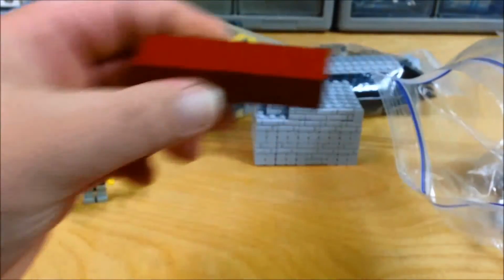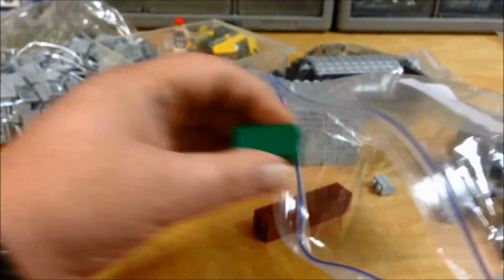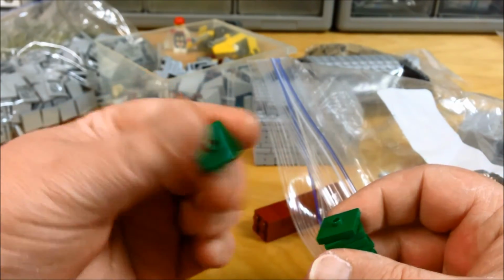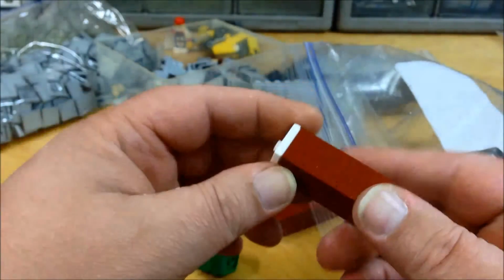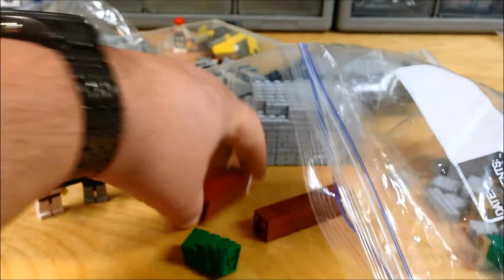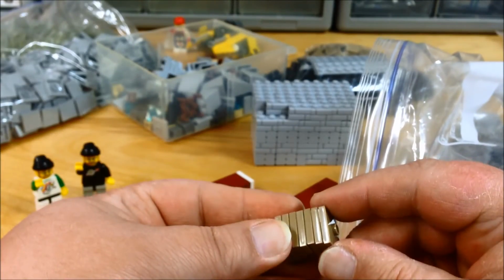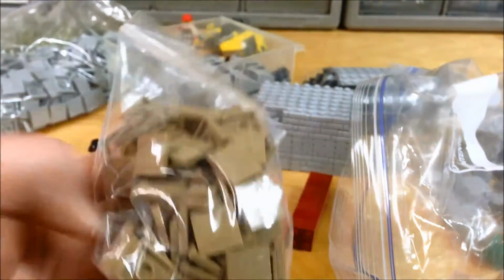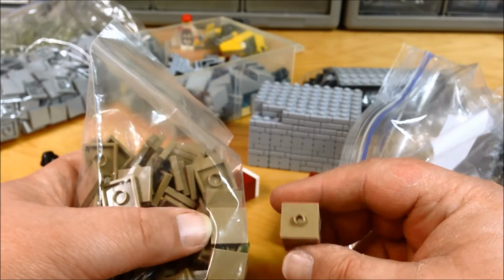So we got some dark red 1x2s in this bag. We got some green 2x2 jumper plates. So those are nice. Definitely use those. We got some white 2x2 jumper plates, along with some, looks like 1x2 dark red. We got dark tan jumper plates. Very handy. I got to be careful when I put these things away to not mix up the dark gray or dark tan tiles with the jumper plates.